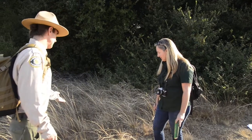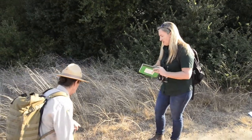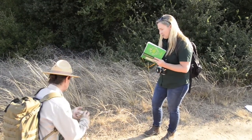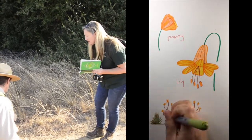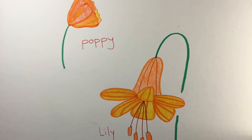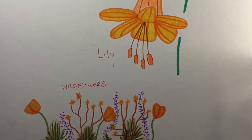These bunch grasses can live for decades, and it's the space between the bunches where, after winter rains, the poppies and the lilies and the lupins and a lot of wildflowers will be found. Wow, I bet that's beautiful. Right now, the spaces in between look like they'd be good places for animals to go. What lives out here?